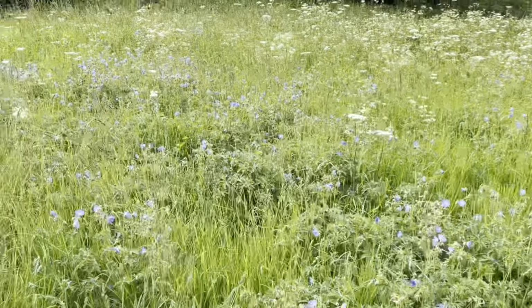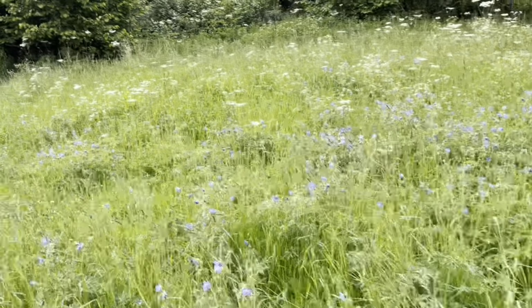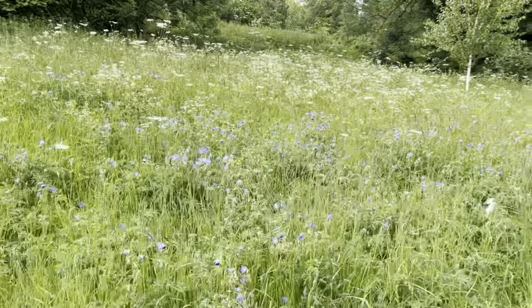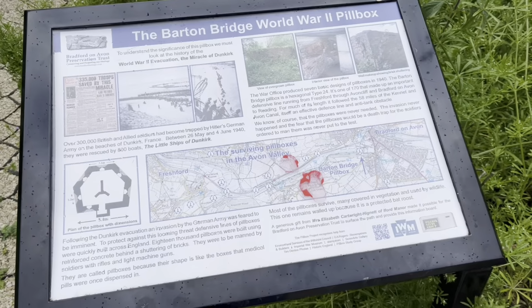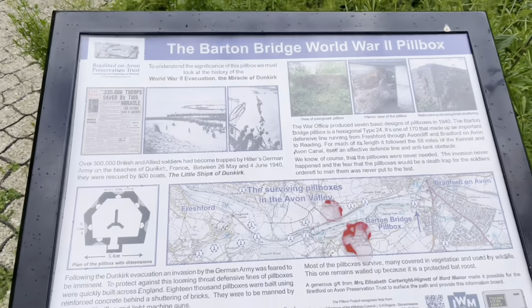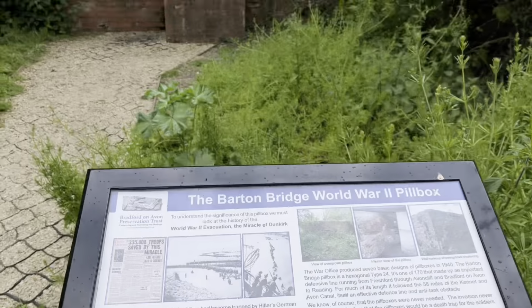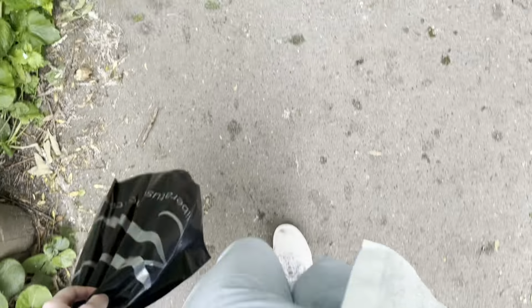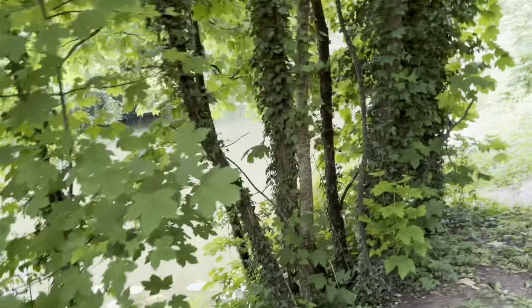A beautiful meadow of wildflowers. Oh my gosh, if I had time, I would love to take pictures here in a nice cottagecore flowy dress. Some World War II history. This is a pillbox. Very interesting. I'm just walking back towards the main center of the town, trying to figure out what else to do in my last hour here. Back along the canal or river.